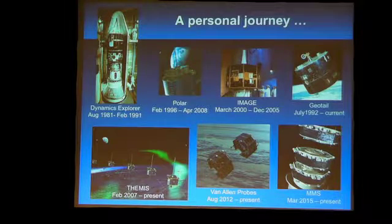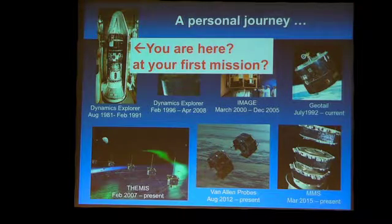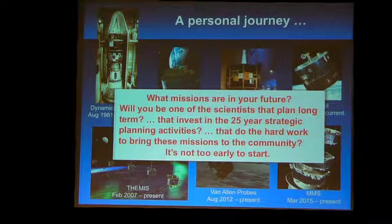I hope that you're able to get involved with MMS and that is your first mission. You are here in your career. 30 years is going to pass, and you're going to have all kinds of missions in front of you that you may not even be able to conceive of right now. But I hope that you're going to be one of those people that spend a great deal of time now planning for those missions of the future. Are you going to be one of those scientists that can think long term?